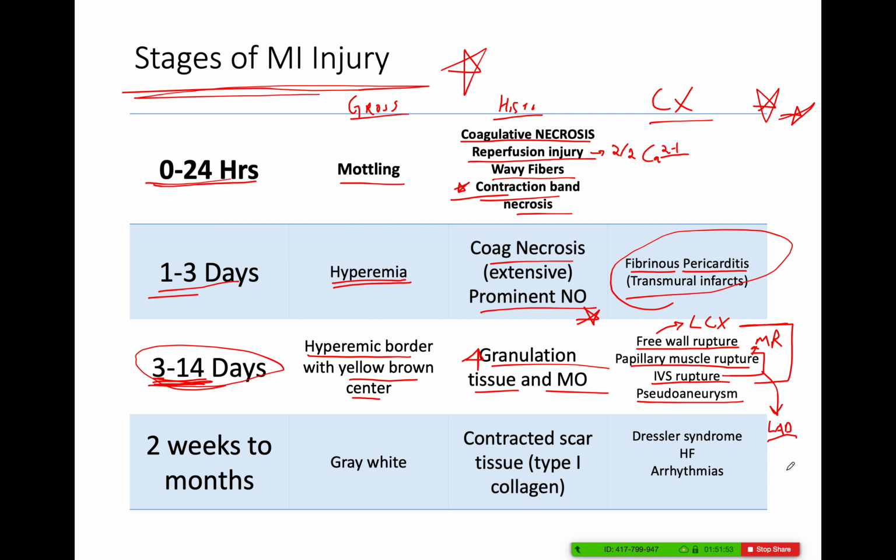Okay. So depending on where the obstruction was, will sort of let you know what the possible complications are. Okay. Now, our long-term sequelae, 2 weeks to months, we're going to end up with a gray-white scar.